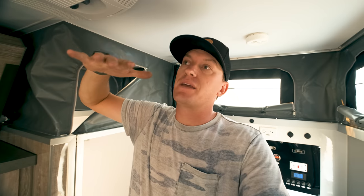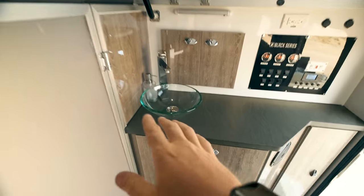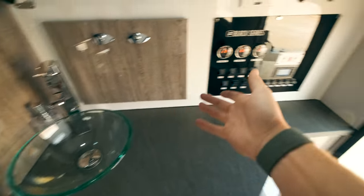So it's a tent top, raises up about 18 inches. When it's down, it's about 5 foot tall, so you kind of have to crawl in here. But when it's all the way up like it is now, I mean, I'm 6 foot, I got about half a foot, or at least 5 inches, above my head. So it makes it spacious enough, but still tows really easy because of the way it breaks down. And then as far as inside, we just have a little sink in here and then some of the controls.